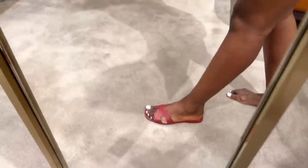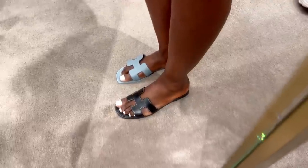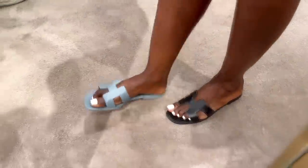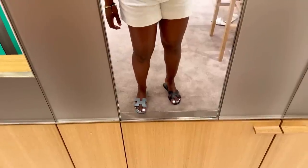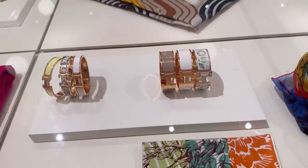I also tried the pink, or the red one should I say, and the black one. You know already I tried the black one on my last vlog, so I was deciding between the black one or the blue one, which one I should take. I minded, to be honest, when I was there, because all these colors were gorgeous. And after, I moved on to the bracelet.